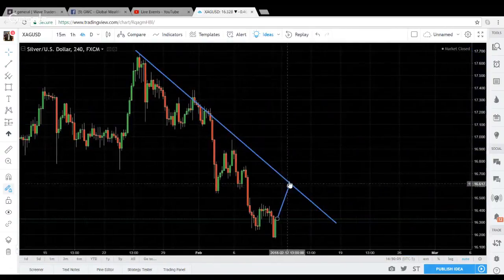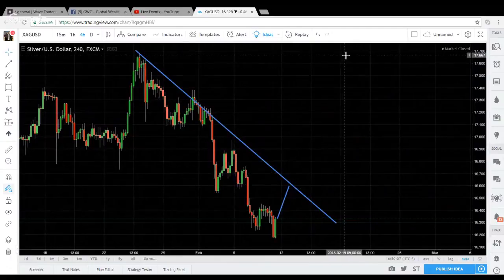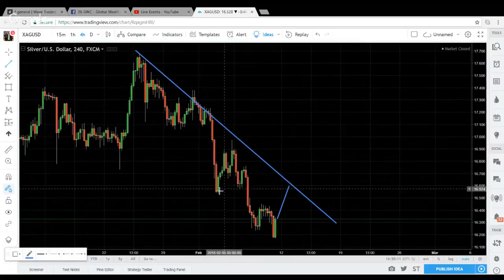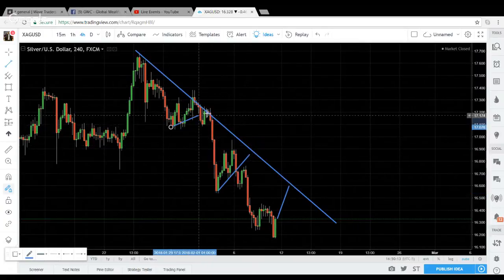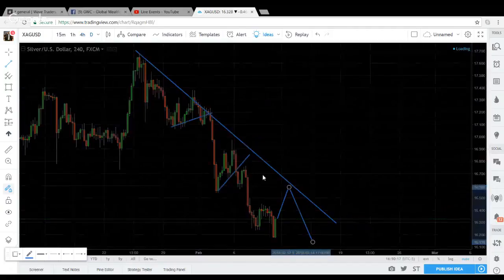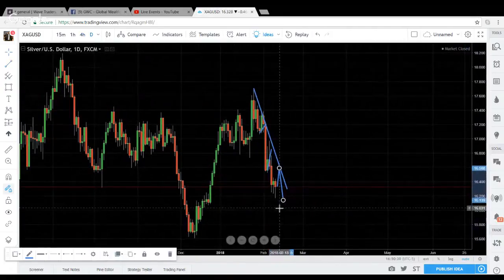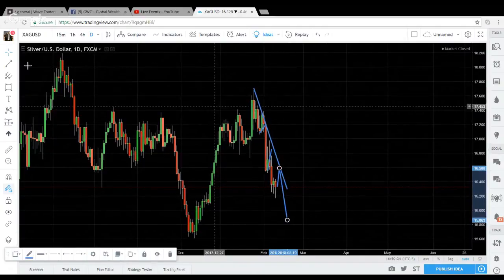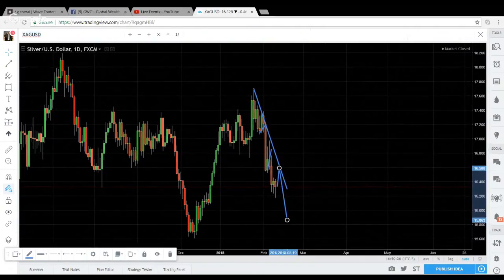In order for me to buy, I would have to see a breakout, pull back, and then ride it back up. If not, we can see this move further down. So if it gets rejected like it did here, we can see price come all the way back down. You can see price come down even more before even thinking about shooting back up. All right, so that's silver.